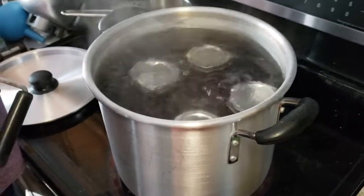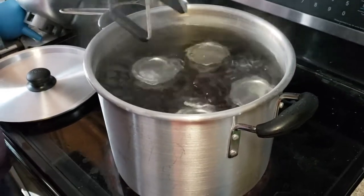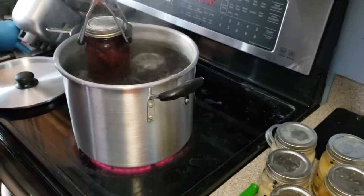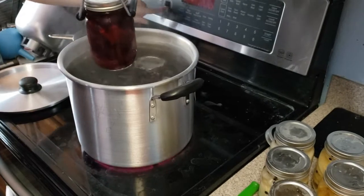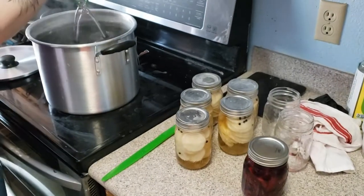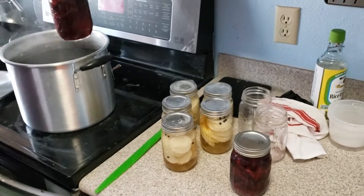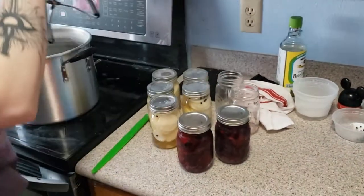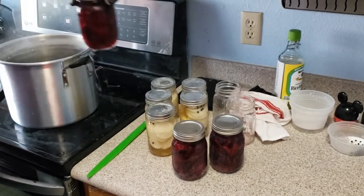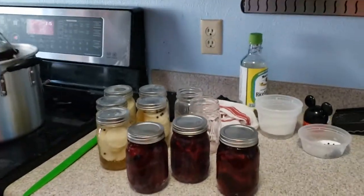Okay, so it's been a half an hour. That means our jars are ready, and I don't see any air bubbles coming up anymore, so that's good. So we're going to take our handy dandy jar lifter, get in there, and bring it out. You can also turn them off and let them sit for 5 minutes. They recommend that a lot. I don't think you really have to. But remember, these are extremely hot, so be very careful.